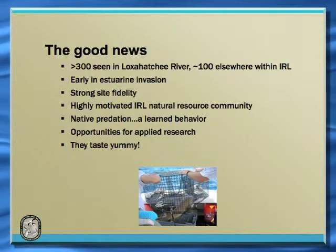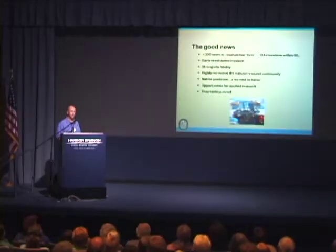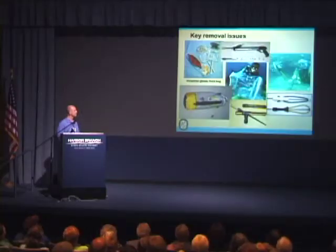And so some of the applied research being done, you see a trap there at the bottom, it's a chevron trap. We've got quite a few that are showing up in lobster traps in the Keys, to the point that those commercial fishermen are selling them to the seafood market. So there is the potential for developing lionfish-specific traps, or nearly so. So that's one of the areas of research that need to be worked on.